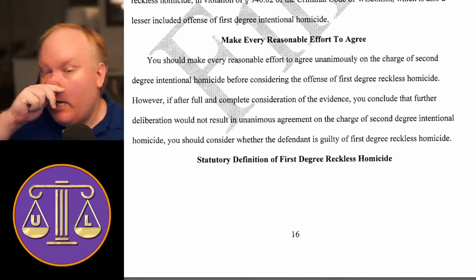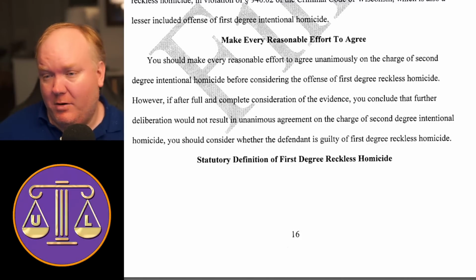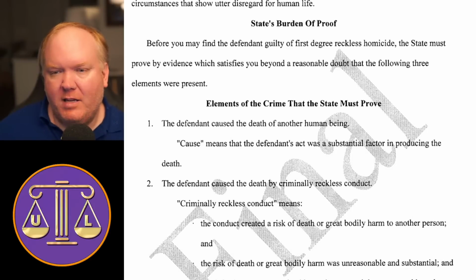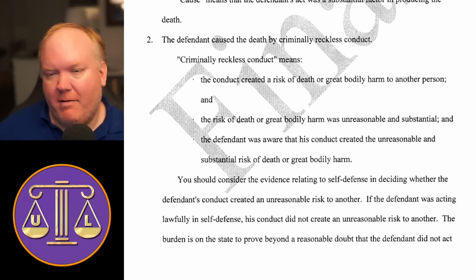You should make every reasonable effort to agree unanimously on the charge of second-degree intentional homicide before considering the offense of first-degree reckless homicide. However, after a full and complete consideration of the evidence, if you've concluded that further deliberation would not result in unanimous agreement on the charge of second-degree intentional, you should consider whether the defendant is guilty of first-degree reckless. First-degree reckless homicide is committed by one who recklessly causes the death of another human being under circumstances that show utter disregard of human life. Before you may find the defendant guilty of first-degree reckless, the state must prove by evidence which satisfies you beyond a reasonable doubt the following three things are true. Cause means substantial cause. Criminally reckless means the conduct created a risk of death or great bodily harm, and the risk of death or great bodily harm was unreasonable, and the defendant was aware of that risk and disregarded it.